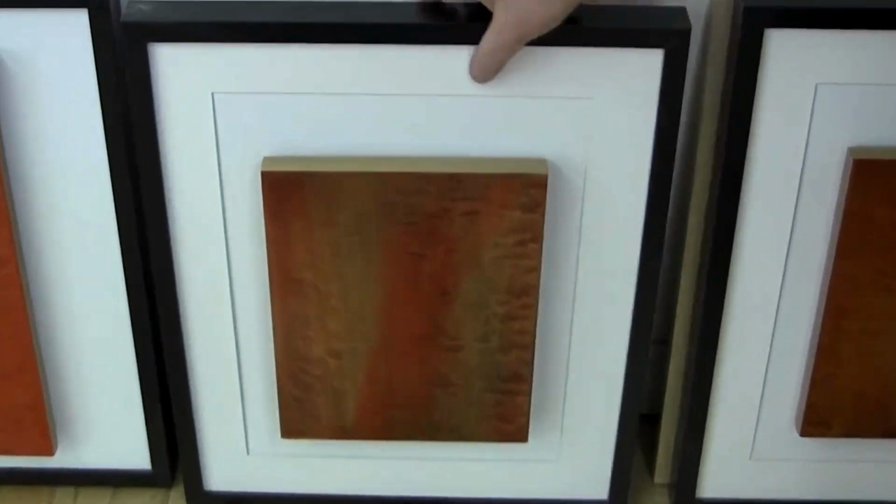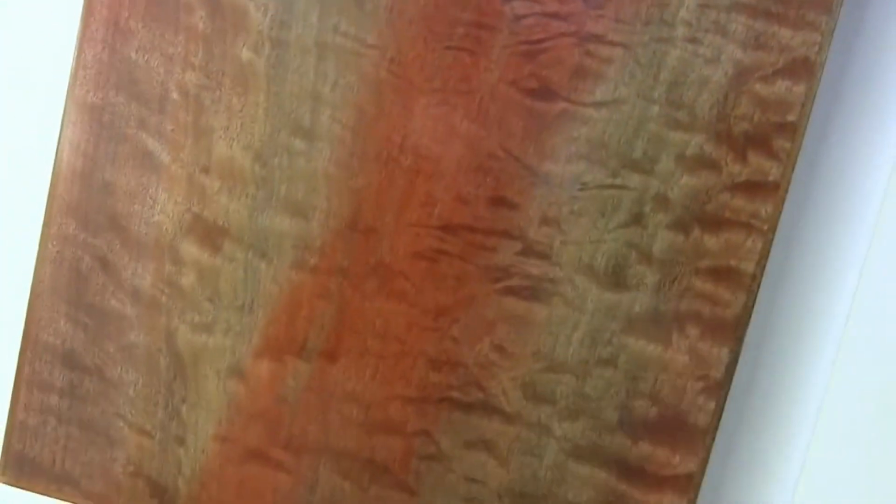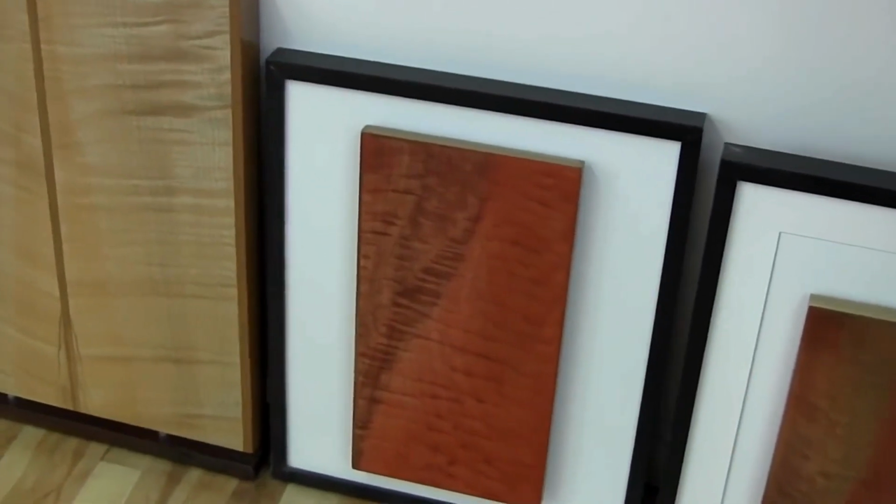Another interesting one here. So what type of wood is this one? This is a highly figured maple. For the most part, it's always highly figured maple. And I could easily substitute these colors for blues and greens, but I've been attached to these colors.